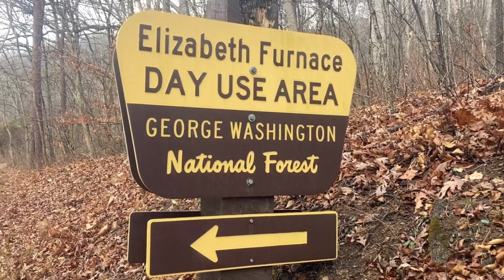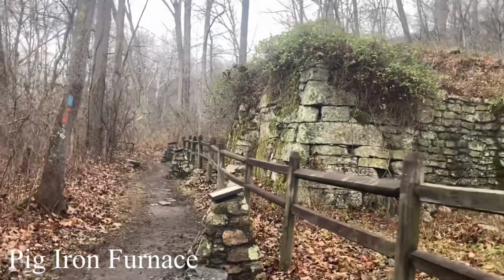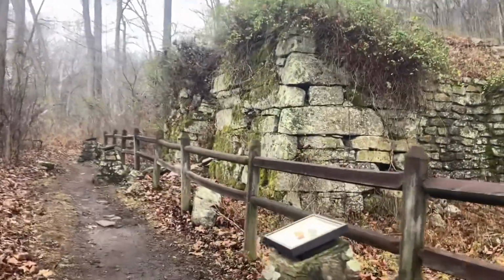I'm out doing an overnight trip on the Tuscarora Trail. We're going to be starting our hike in the Elizabeth Furnace day use area, passing by some historical landmarks before we make the big climb up to the ridge. I am expecting some rain today, but it looks like it might hold off for a little while. I'm fine with that. We've got about 8 miles to the Little Crease shelter.